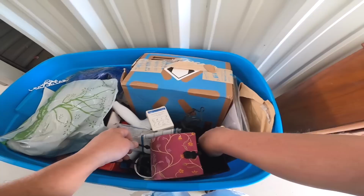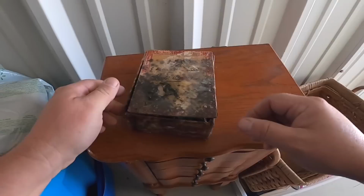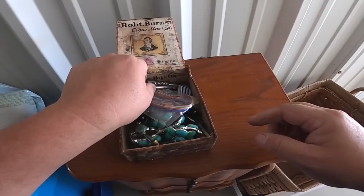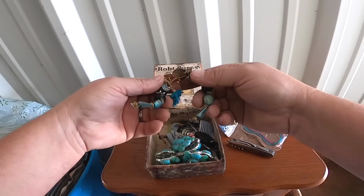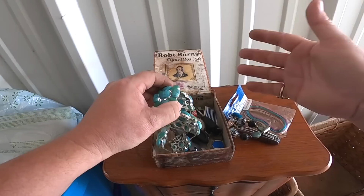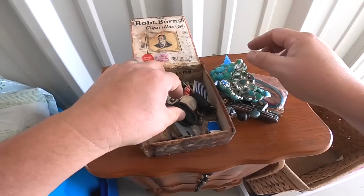Ooh. Oh, man. I saw that jewelry box, but it's a wine box. What's going on with this thing? Ew. Ooh. Okay. Good. Craft wire. Okay. What's going on with this? It's all sticky. Ugh. It's broken right here. It's nothing.